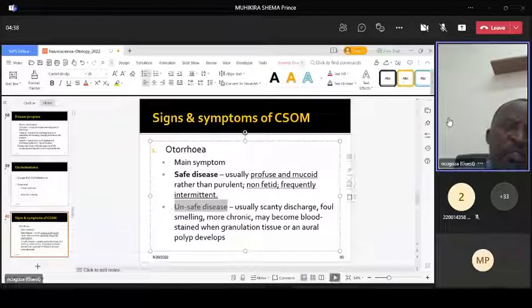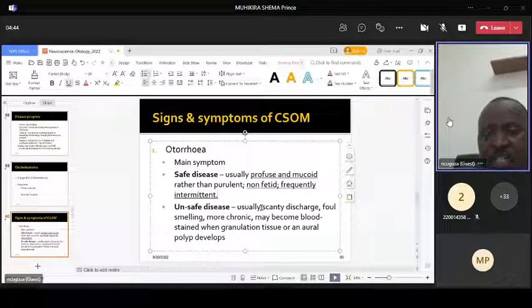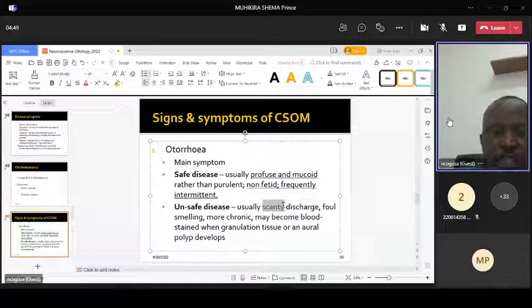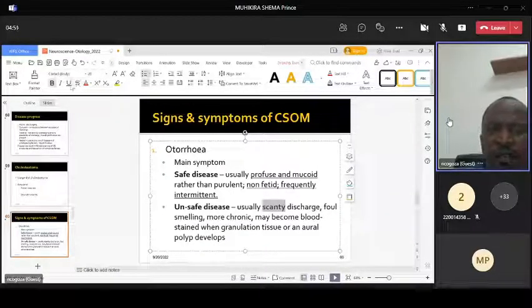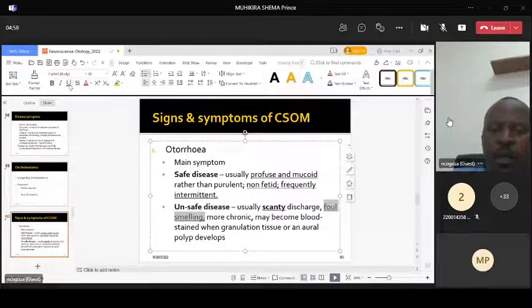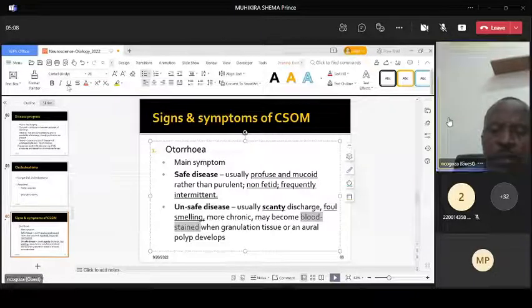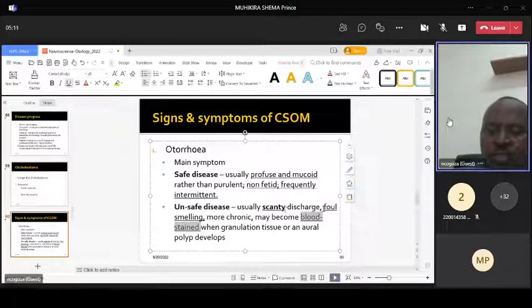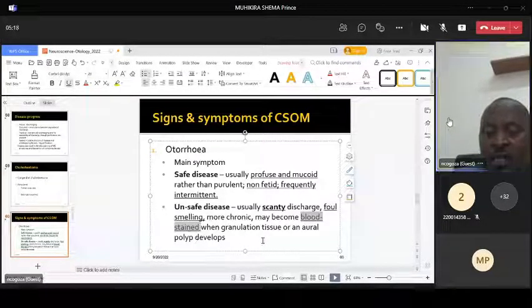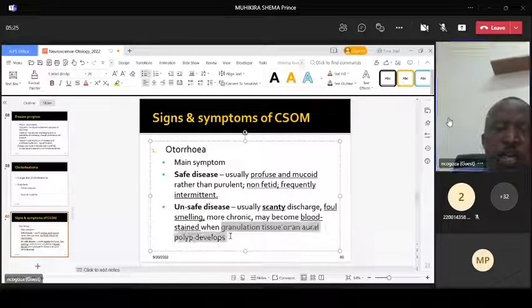Now, if it's cholesteatoma, the perforation is in the pars flaccida and the discharge is scanty, thick, foul smelling, more chronic, maybe bloody stained, contains blood. Before it was non-fetid, now it is foul smelling, bloody stained, and there are some polyps, some granulation tissues in the canal or the middle ear.